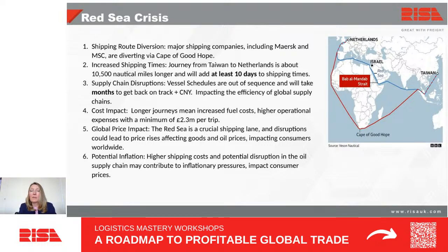Now, I've included this slide around the Red Sea crisis. It's actually to do with insurance is where I'm going on this, but I wanted to make you aware of, again, something else. I talked earlier about just how difficult the last 4 years have been and indeed continue to be. And this is all around what's been going on since last November.